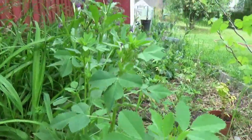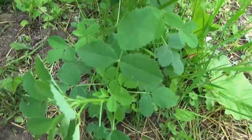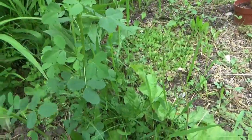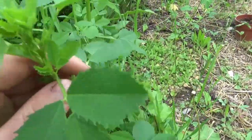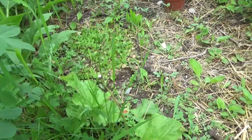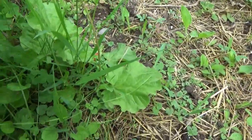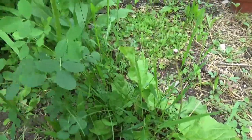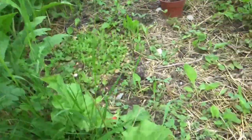There's this clover that's growing with the rhubarb. It's the regular kind of clover, I guess. I think that's the tall variety, if I'm not mistaken. And that was transplanted with the rhubarb last year. And now that it hasn't been cut down, it's getting really tall.